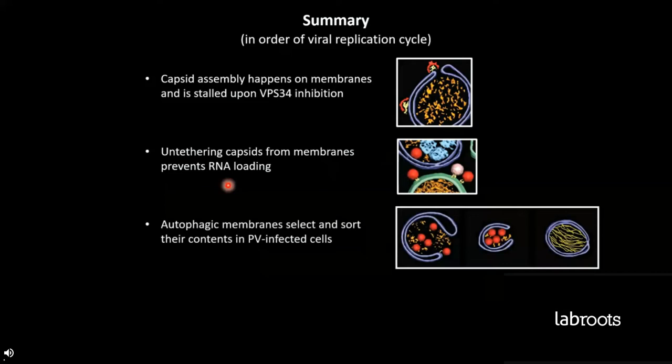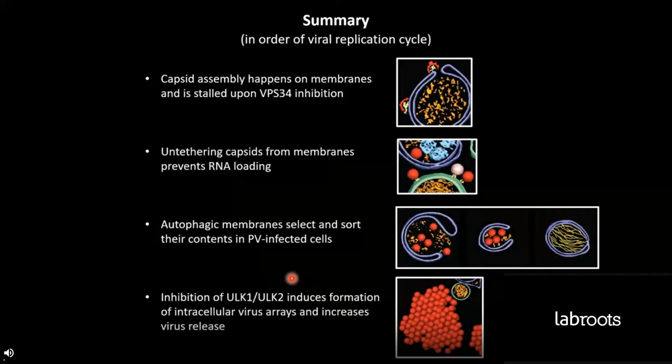And we see as well that the autophagy membranes select mature virions over empty capsids, and that there are filament bundles engulfed by the autophagy membranes in the infected cell. And finally, the canonical autophagy is important to limit virus replication. And in case of inhibition, we see that the virus forms arrays and increases the virus particle release.